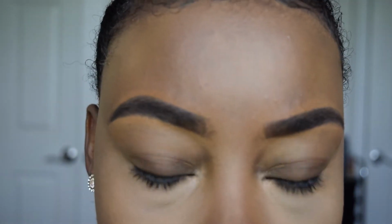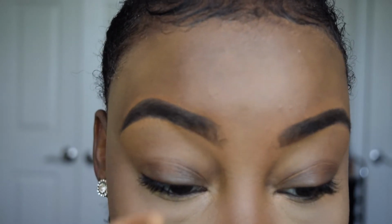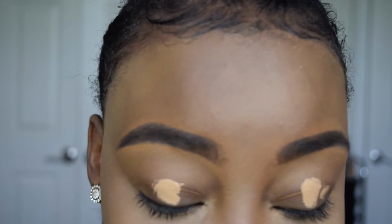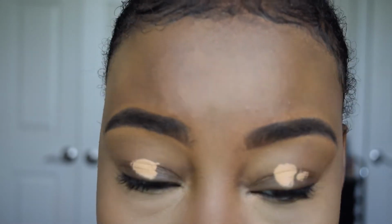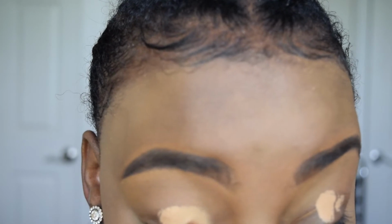Alright, so first things first, we're going to prime our eyes, and I'm using my Tarte Shape Tape. I'm going to put a little bit of this on the lid because we are going to cut the crease. I'm sorry if you hear something outside. They're cutting the grass out there, and I guess they couldn't wait.